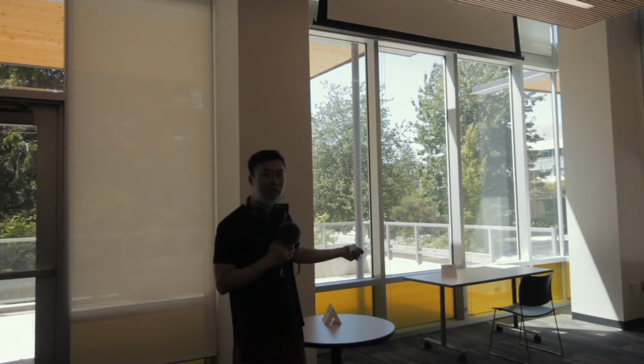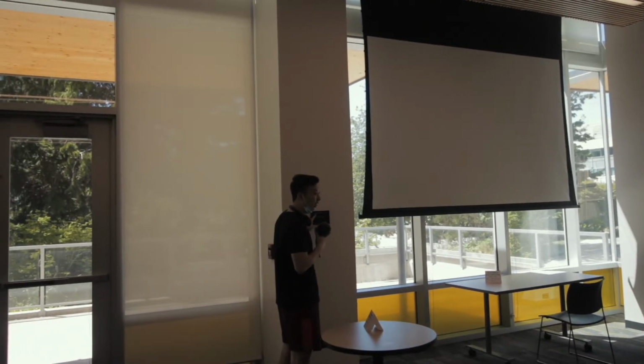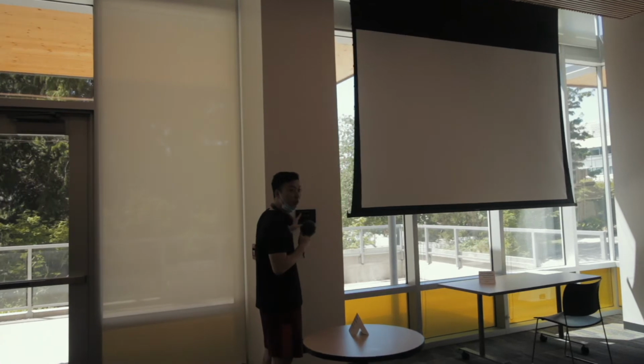I definitely think the projector here is underutilized because of COVID. Hopefully in the future, we can have some movie nights or TV show nights or Netflix binge nights and stuff like that. But yeah, this is the projector at Tallwood, which is pretty cool.